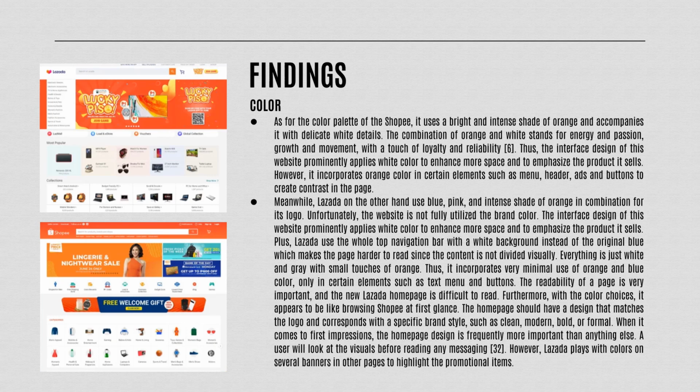Only in certain elements such as text and menu. The readability of a page is very important, and the new Lazada homepage is difficult to read. Furthermore, with the color choices, it appears to be like browsing Shopee at first glance. The homepage should have a design that matches the logo and corresponds with a specific brand style, such as clean, modern, bold, or formal. When it comes to first impressions, the homepage design is frequently more important than anything else. A user will look at the visuals before reading any message. However, Lazada plays with colors on several banners in other pages to highlight the promotional items.